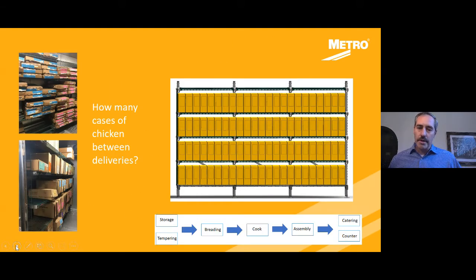So let's talk about storage. This happens to be freezer storage. Obviously everyone knows that refrigerated space in the back of a restaurant is premium. So space is always going to be an issue. It's all about how you can utilize the space that you have in the most efficient way. One of the questions that I'll typically ask is how many cases of chicken do you need between deliveries? Sometimes they just say, I want it everywhere, but that's not really the right answer. The right answer is to figure out how many you need, and make sure that we utilize that space for it.